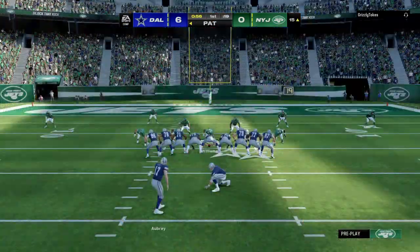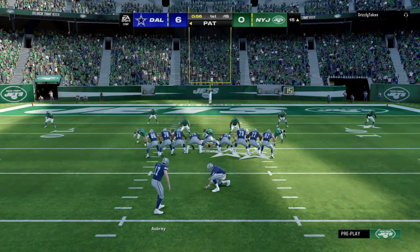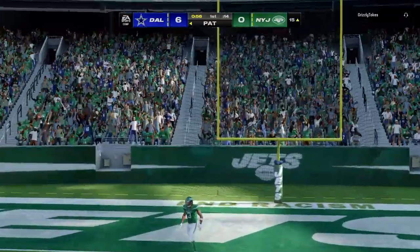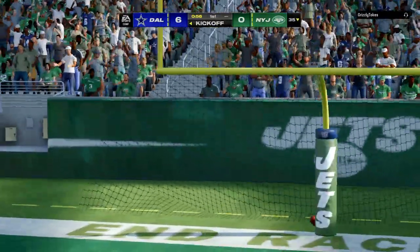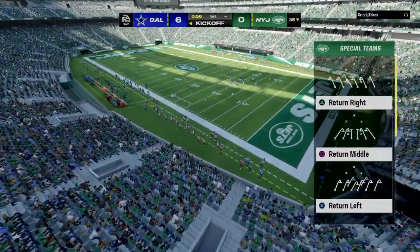Brandon Aubrey now for the extra point. And his kick is no good. An inauspicious start here kicking-wise as this one stays a 6-0 game.